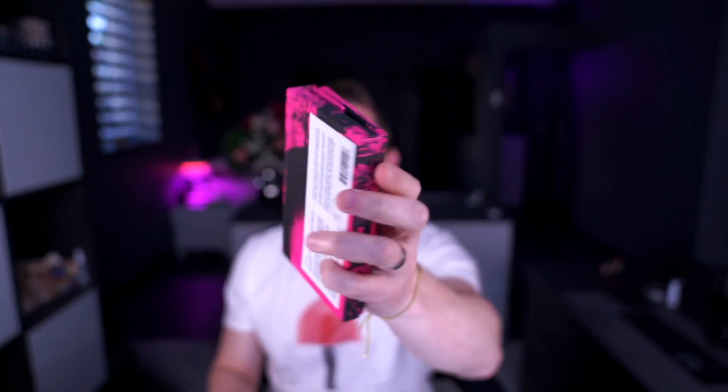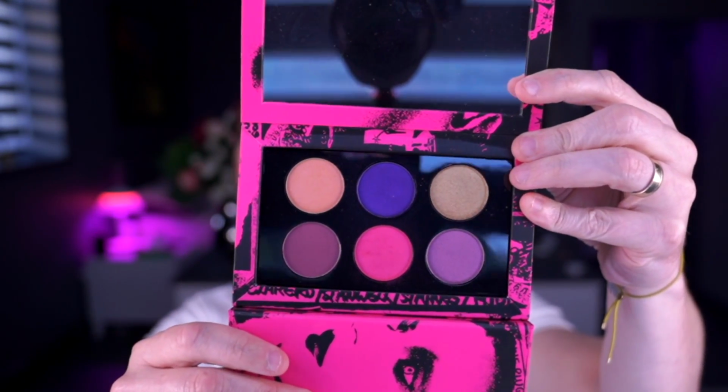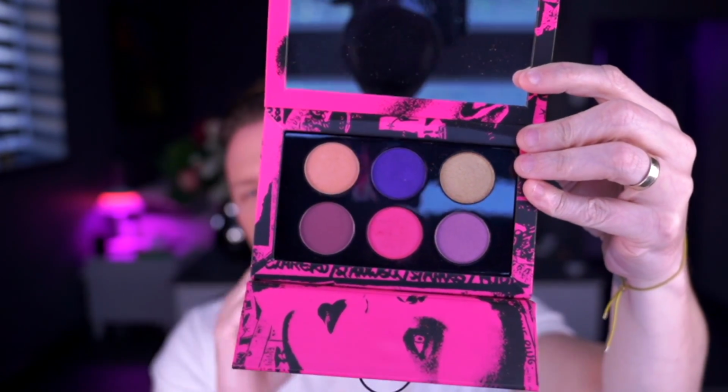This is Pat McGrath as well. Now, I hate the packaging on this, which is the cardboard packaging. I just hate it. But I think this palette is great. This is a really bright palette, and it's got that incredible purple in it and pink, and you can just add a little bit of these brighter colors to the outside corner of the eye and just have it look incredible. And I just love it.